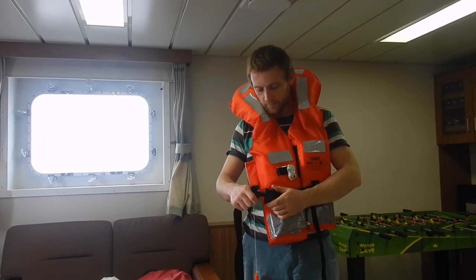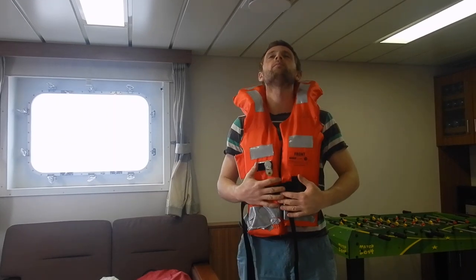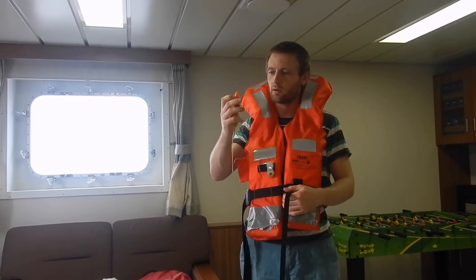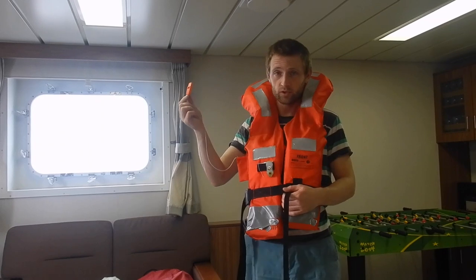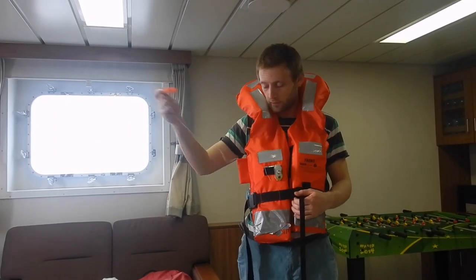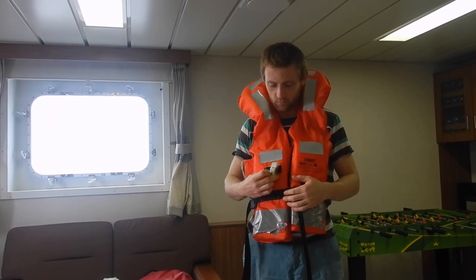All the items should be fitted properly, and must not be over tight or over slack. As you can see, there is a whistle available, so you can blow it, and if anyone is close to you, they will hear it and you will be spotted. The flashlight works when the person is waterborne: the circuit will be closed and the battery will be activated.